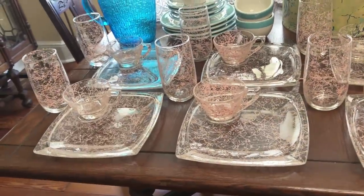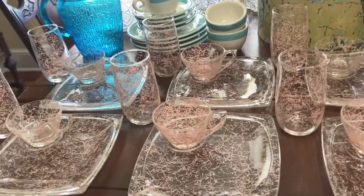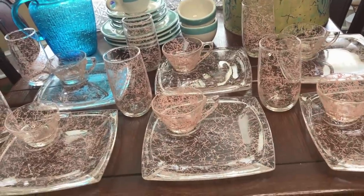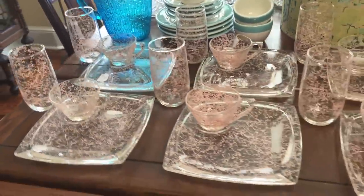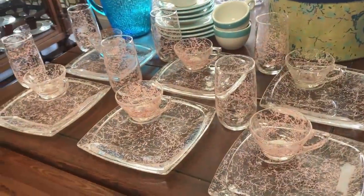Depending on where you live, it's going to be expensive to ship because these are going to go in two boxes, and it's probably going to be two 12 by 12 by 12 boxes. We'll see. But when are you going to find another set like that in that condition? Pardon the pole that just went in front of us.